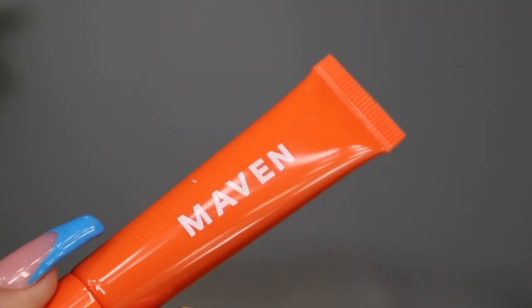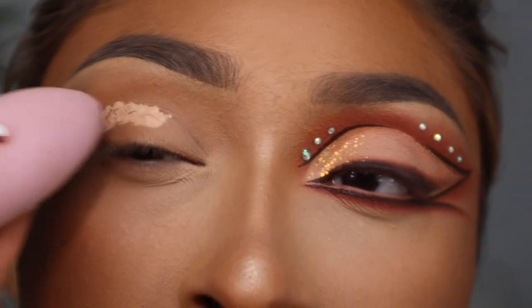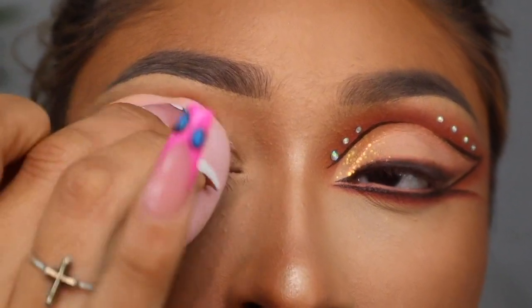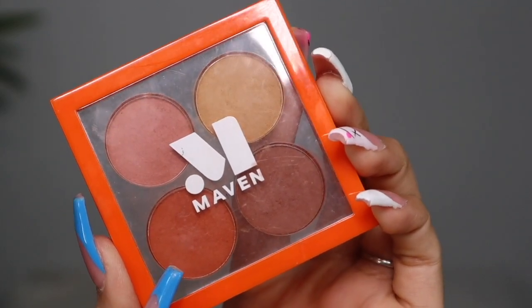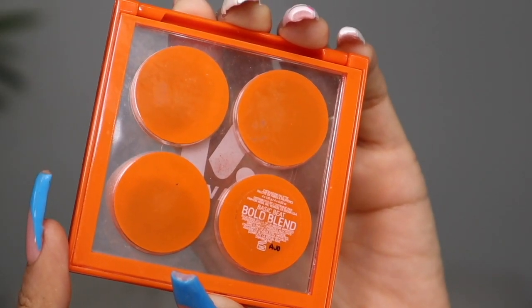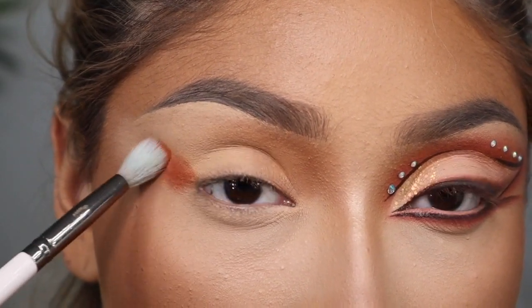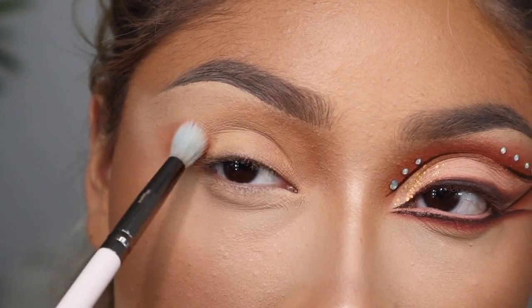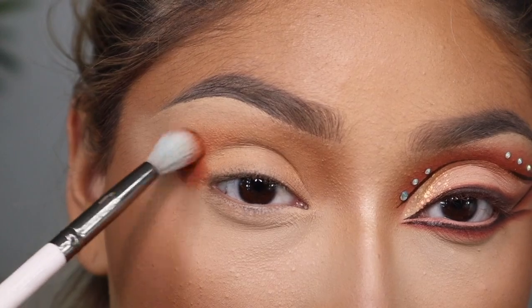First, I'm gonna go in with this Maven Beauty eyeshadow base in the shade Coquito. I am going to be taking my beauty blender and blending this all evenly all throughout the eyelid. Next, I'm gonna take this Maven Beauty eyeshadow quad in the shade Bold Blend. Taking my blending brush, I'm going to be adding the shade all evenly all throughout the outer corner, and then I'm slowly going to drag it and build it into the crease.